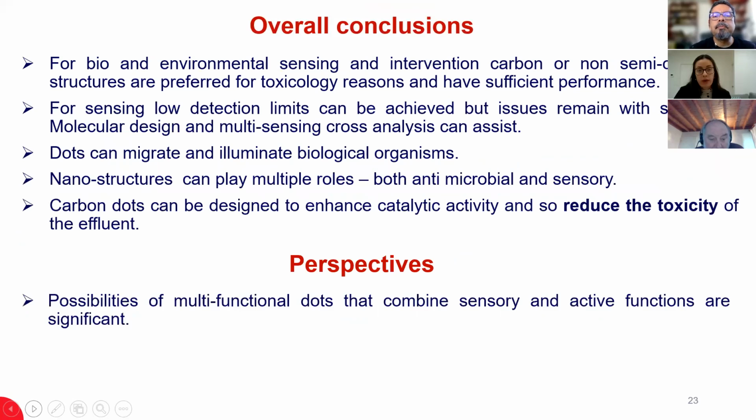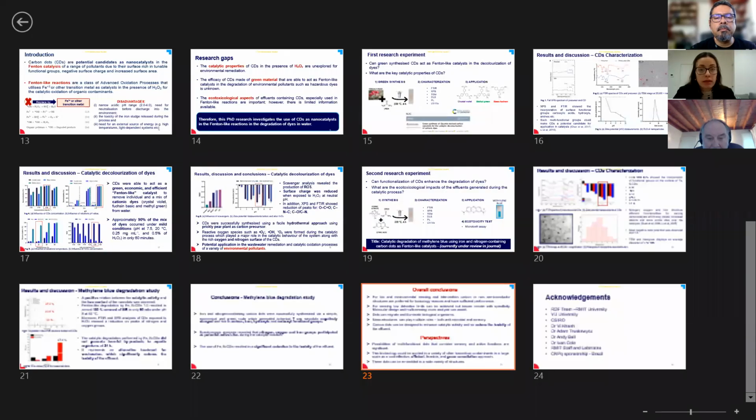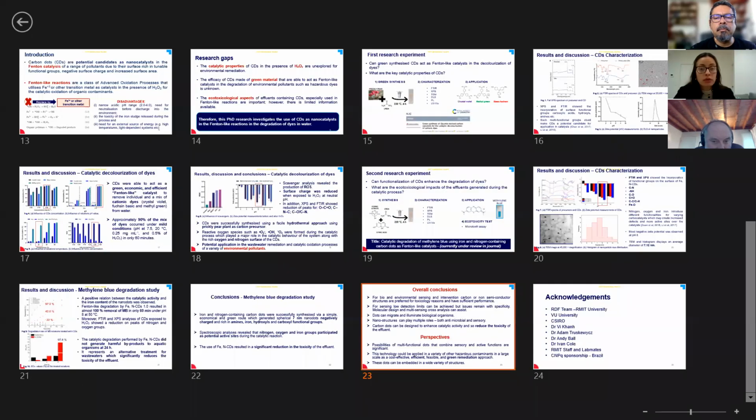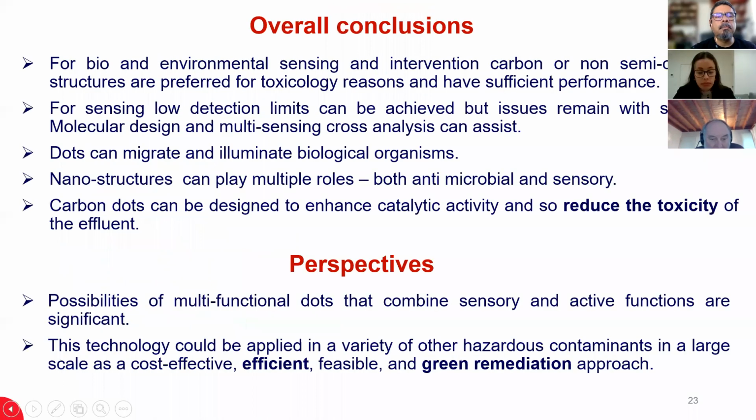And conclusions of today's presentation. So for bio and environmental sensing and intervention, carbon or non-semiconductor structures are preferred for toxicology reasons and have sufficient performance.